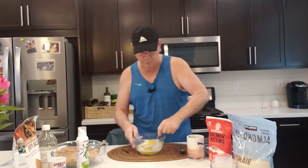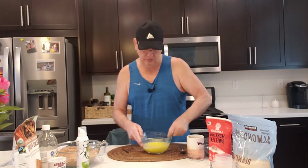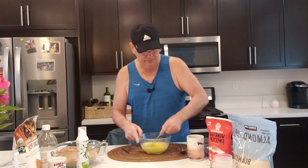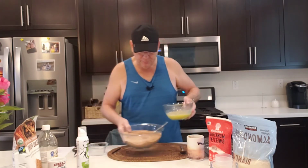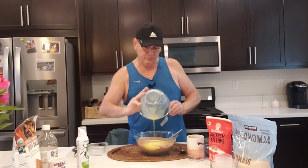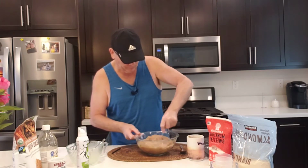If it doesn't come out right, I'm going to blame the milk. So I'm going to whip this together. Like I said, this is a really, really simple recipe: 4 dry ingredients, 3 wet ingredients, just mixing them and putting them together. Now I'm going to bring my dry ingredients back, and then pour the wet ingredients in with the dry ingredients. I know you're supposed to do it the other way around, but the bowl is bigger for the dry ingredients. So I'm going to mix the 2 together.